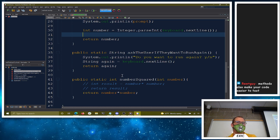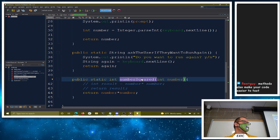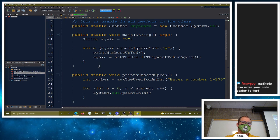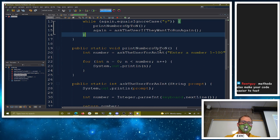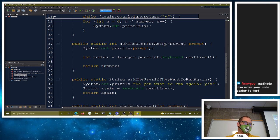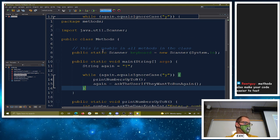So we could write our own methods if we want. Again, squared is kind of silly, but sure, why not? We can if we want to. All right, so we've got prompts. We've got ask the user for an int. Cool. Yeah, so we put some nice names to things. If you want more than one argument, you can do more than one argument. You can just comma separate your arguments here.